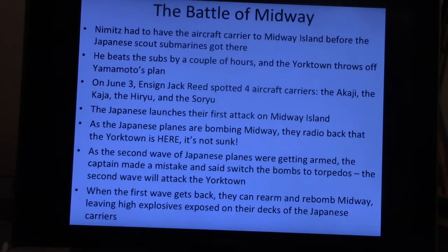On June the 3rd, Ensign Jack Reed, flying a spotter plane, Strawberry 9, spots four of the six large Japanese aircraft carriers coming right toward Midway Island. On June the 4th, the Japanese launch their first attack. The Japanese planes are bombing the Marine outpost and the Marine runway on Midway Island. As they do so, they radio back, hey, wait a minute, we thought we sunk the Yorktown. Here she is, but she looks badly damaged. And the Japanese think, oh, they're leaving her there to repair it.